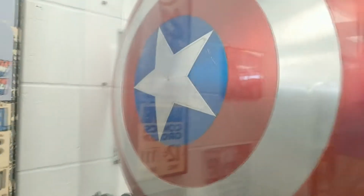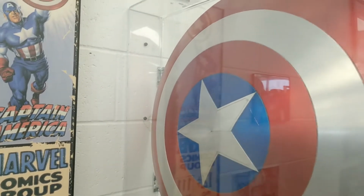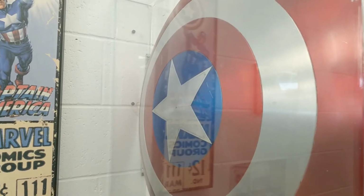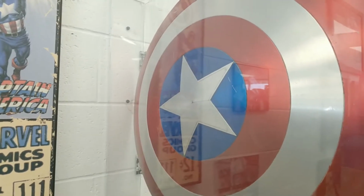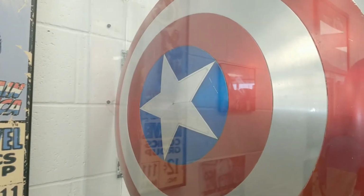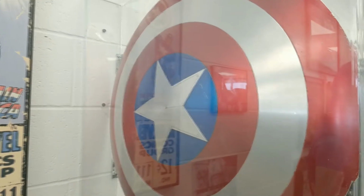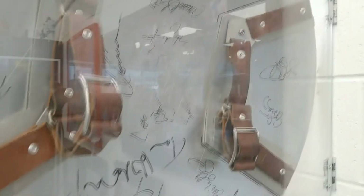Captain America shield. This is one of six shields used by Chris Evans in the film. The shield's autographed by the entire cast of Captain America, Winter Soldier, and Agents of the Shield. The shield was donated to the museum by a Hollywood dealer who saw us on the Toy Hunter television in 2014. So there's all the signatures. That's pretty cool.